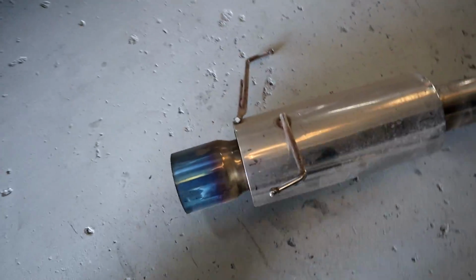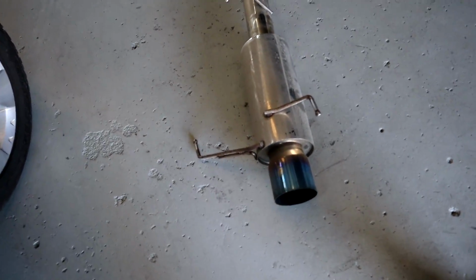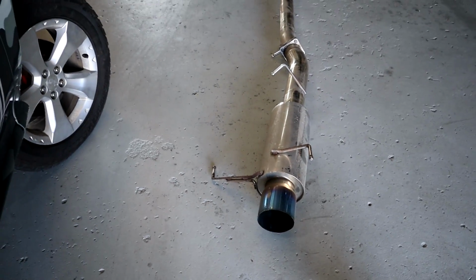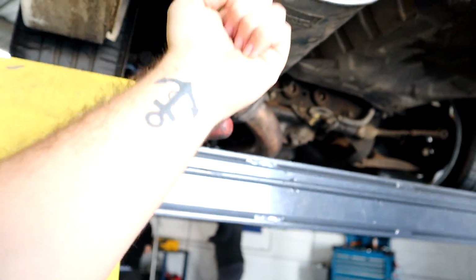So we ended up finding this one here, which Dan actually had. He ended up having this in his shop. It's a full 3.5 inch stainless system with one muffler at the back. So hopefully it should sound a hell of a lot nicer, definitely a lot louder. Has a nicer tip on it apparently because it's blue. And apparently it's also got one of those curved tips that come out the side too.